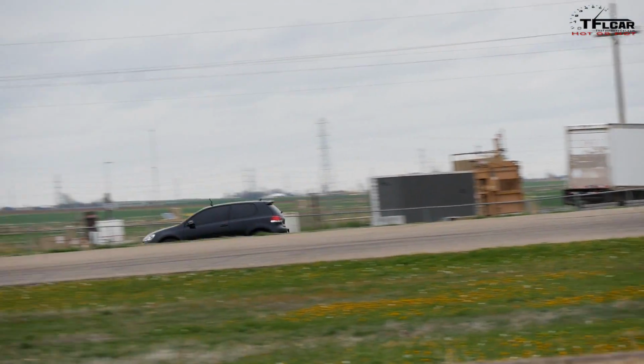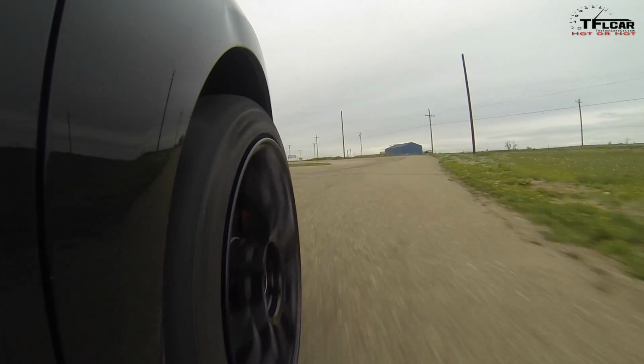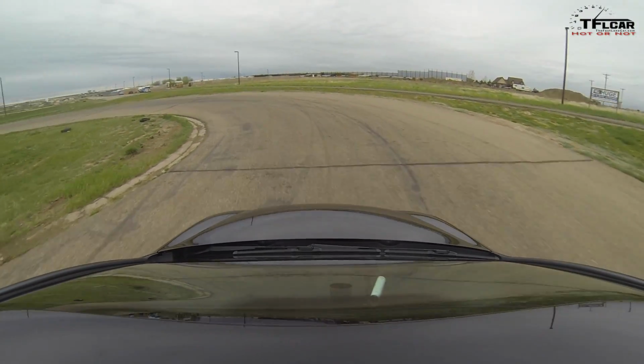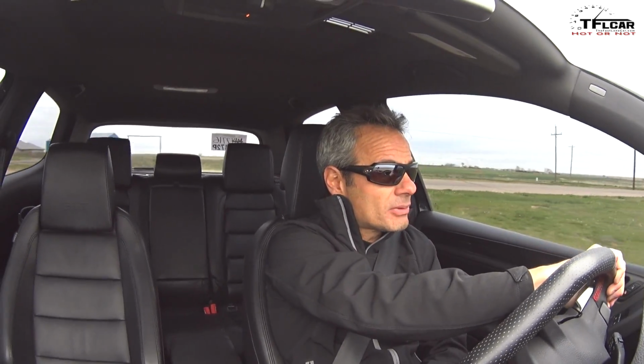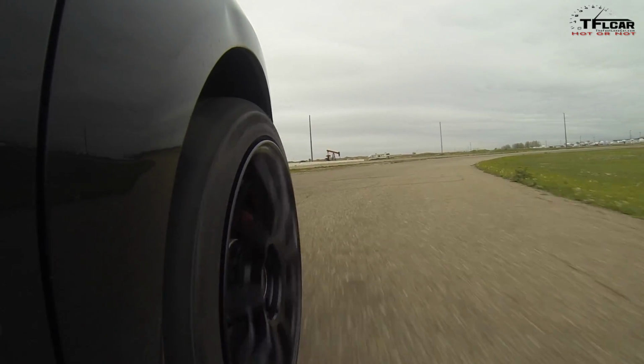The DSG's got a shorter second gear, so I'm actually using third in some sections where I'm in second. So the gearing's just a touch different through there. But the car feels a little bit more alive. The engine's a bit more peppy and responsive, and I like that as I take it around here. So it's feeling good. I'm thinking maybe if we get a little bit of time out of this tune, that'd be cool, wouldn't it?